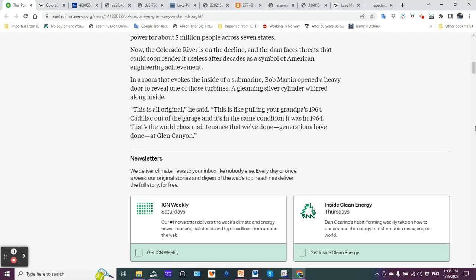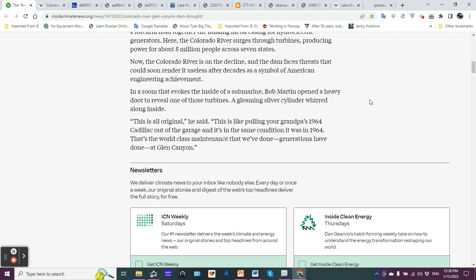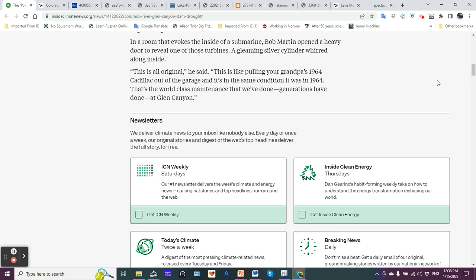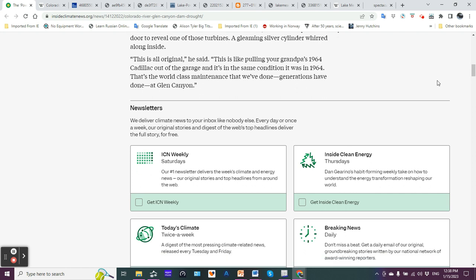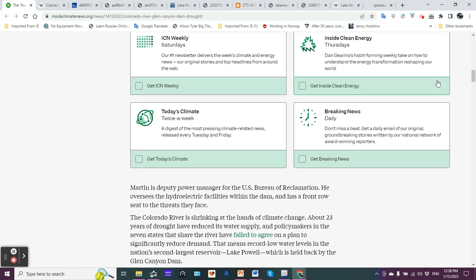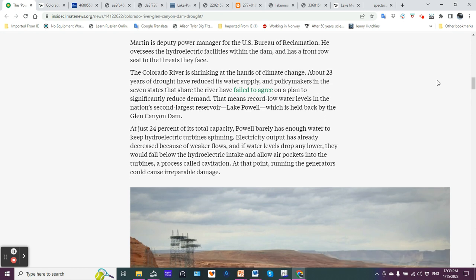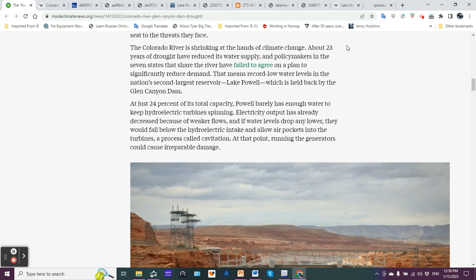So Bob Martin, the gentleman featured in that photograph, opened up a door to one of these turbines, and he basically says, "This is all original. This is like pulling your grandfather's '64 Caddy out of the garage in the same condition as it was in '64." And basically, he attests that to the excellent maintenance that many decades of workers have employed there. So he's the deputy power manager for the U.S. Bureau of Reclamation. He oversees the hydroelectric facilities within the dam, and basically is up close and seeing everything up close of what's happening. The Colorado River is shrinking at the hands of climate change.